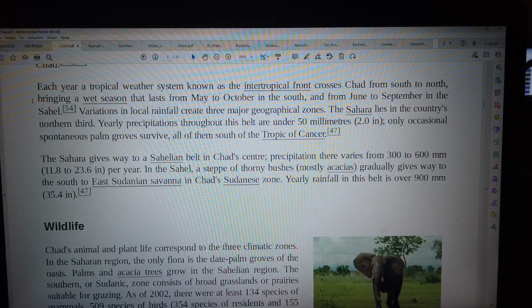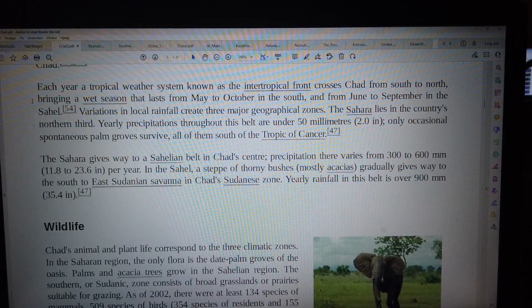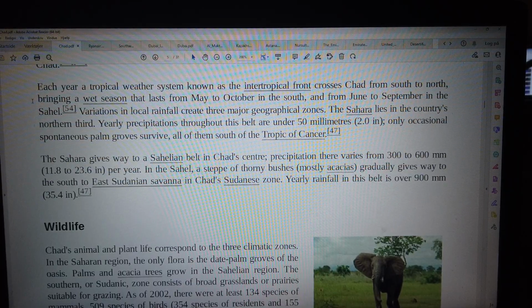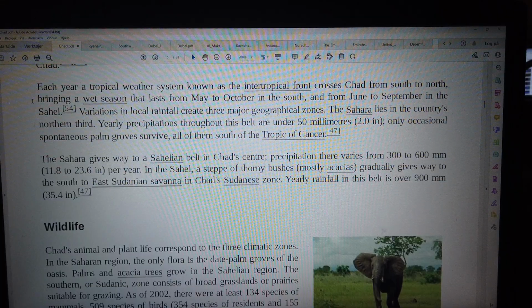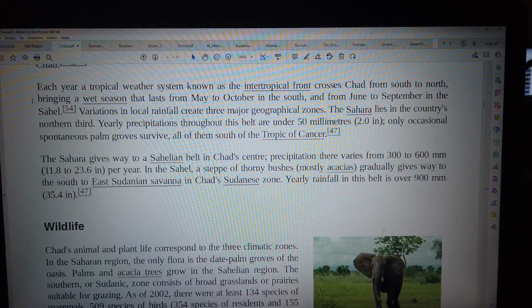Variations in local rainfall create 3 major geographical zones. The Sahara lies in the country's northern third. Yearly precipitation throughout this belt is under 50 millimeters, 2.0 in. Only occasional spontaneous palm growths survive, all of them south of the Tropic of Cancer.